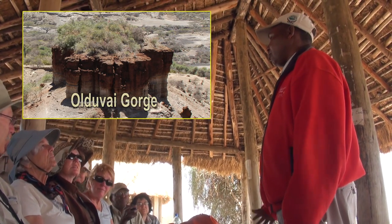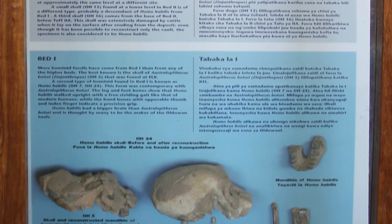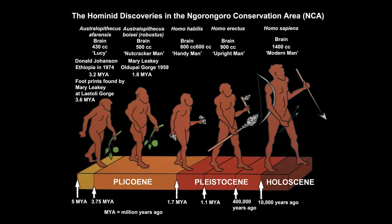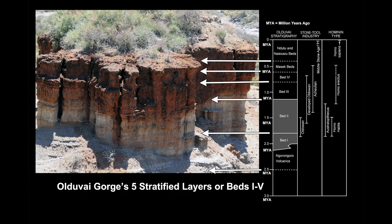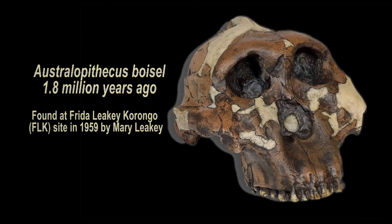I would like to explain to you about the Oldupai Gorge. The Leakeys and others found thousands of fossilized remains of early man in this gorge, including the oldest Homo habilis and Homo erectus. This chart shows the five types of hominids, and all but the earliest were found in this gorge. This is a landmark view of the Oldupai Gorge monolith divided up into five layers, or beds. More hominid fossils had come from bed 1 than any of the other beds. The best known is a skull that Mary Leakey found at the FLK site in 1959, the skull of an Australopithecus boisei that was 1.8 million years old.